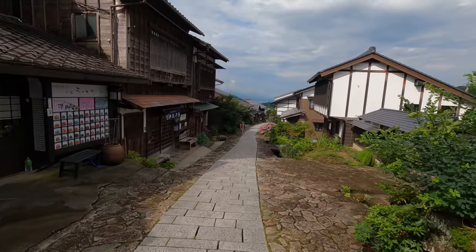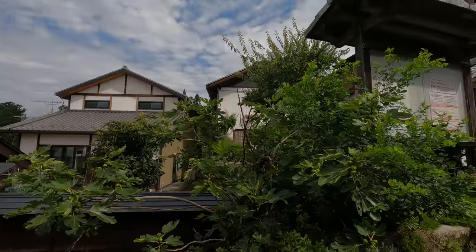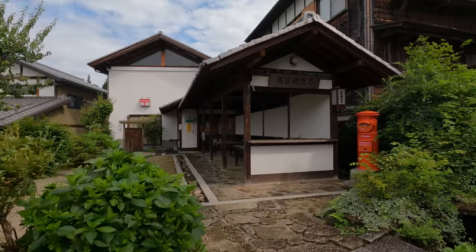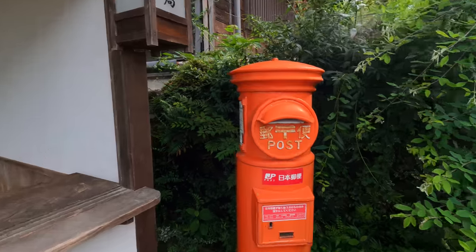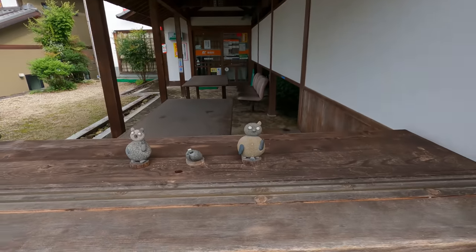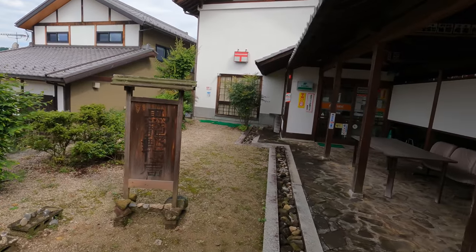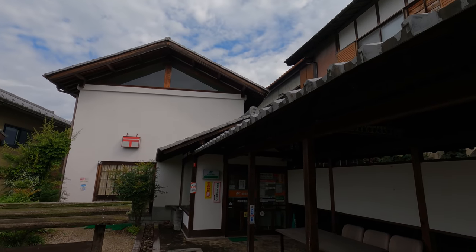So, quite a beautiful space. And this is the actual post office right here. So at the beginning we talked about the post towns, and you can't talk about the post town without taking a peek at the post office. Very traditional Japanese style post box right here. And little peeps made out of rock. So this is the Magome post office.